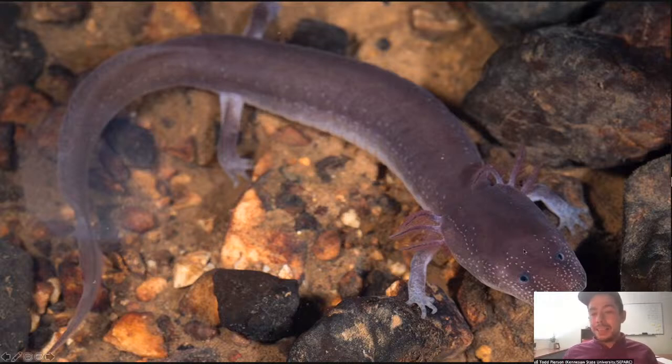They retain these gills into adulthood. This is an adult pictured here. So even though it looks like one of those juvenile stages, this one is a fully mature adult. Never leaves the water. So they're kind of on all ends of this spectrum of aquatic to terrestrial life.